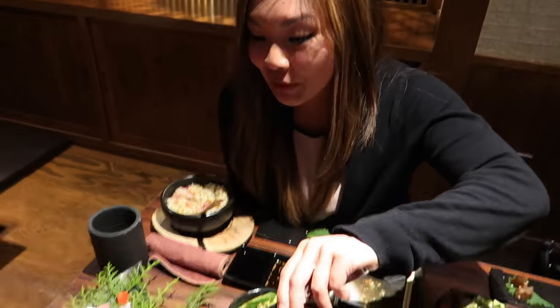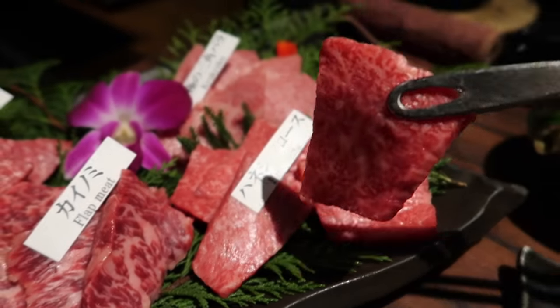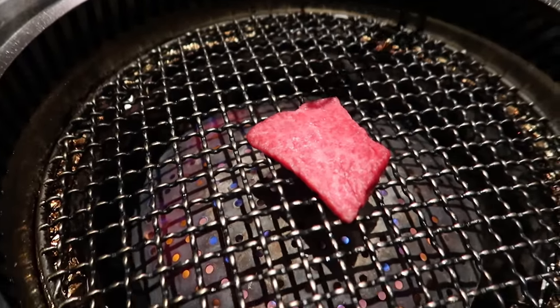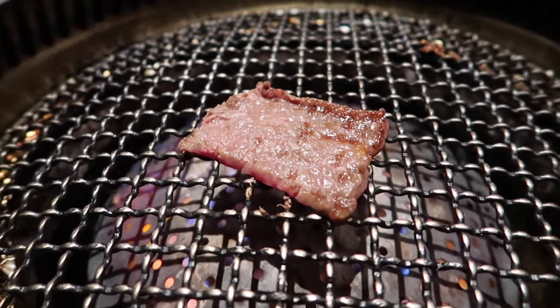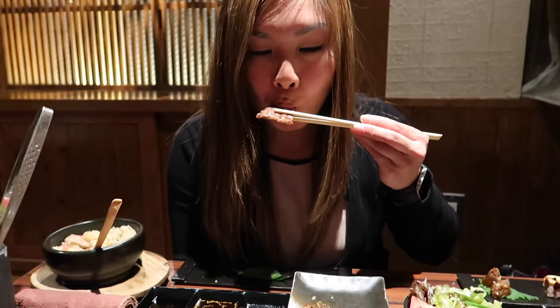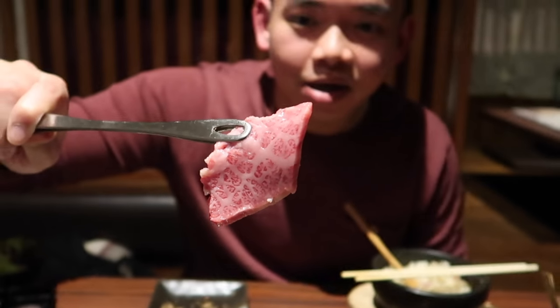We're gonna try the Hadashita one first. So let's grab a piece. Look at that. Marbling. The butteriness. Oh, so good. Yeah, definitely dip it in the salt they give you. Yum.